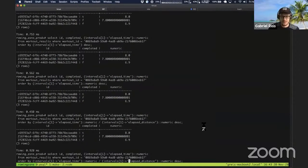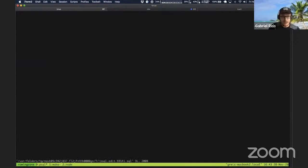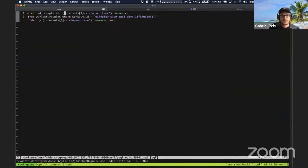I think you have to cast it to numeric if you have data of different types in that elapsed time. Now I remember why I have to cast. If I don't cast on the division, let me show you. On the division, it's going to be an integer and not a float.